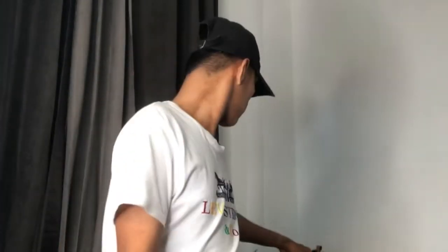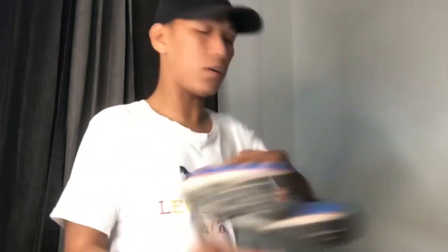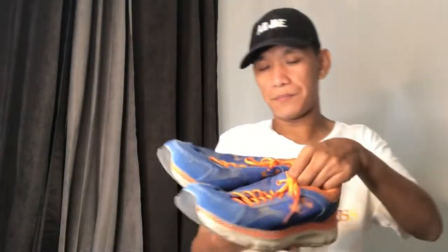Next. Ito. This is Under Armour Speed Foam Under Armour. Ayan. Sobrang dumi. Rubber shoes. Hindi ko siya ginagamit. Nakatambak na lang siya dyan sa lalagyan ng sapatos. Hindi ko alam kung bakit kinuha ko to, kasi I'm not in love with orange. Pero nung nakita ko kasi siya, parang I got amazed with the color. So parang okay, kukunin ko to. So kinuha ko na lang siya.